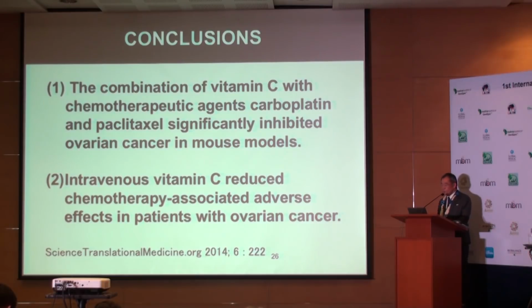In conclusion, the combination of vitamin C with chemotherapeutic agents, carboplatin and paclitaxel, significantly inhibited ovarian cancer in mouse models, and intravenous vitamin C reduced chemotherapy-associated adverse effects in patients with ovarian cancer.